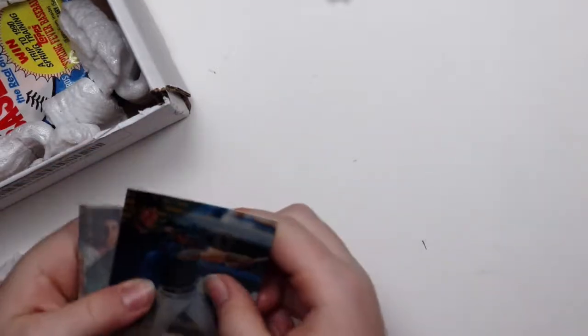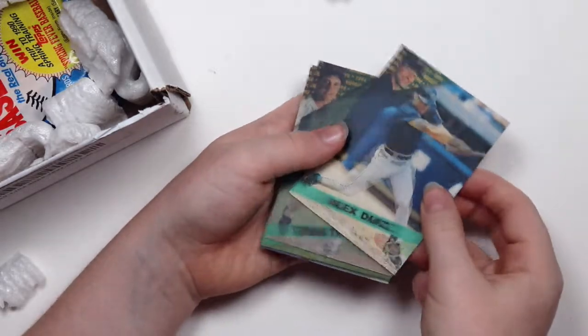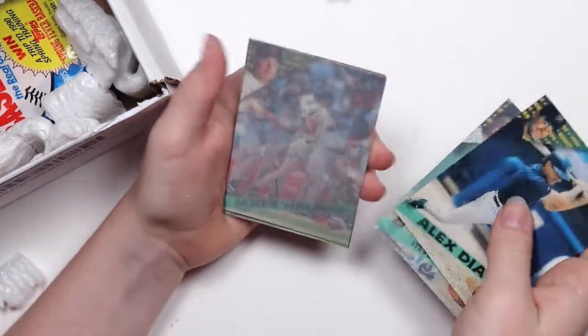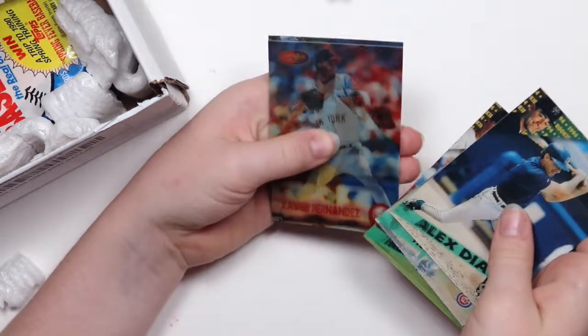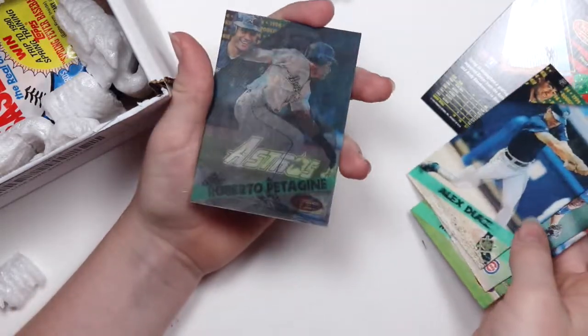Oh, yeah. On screen, over here. I like the lenticulars because they have... Alex Diaz. Rip. Steve Traxel, future Hall of Famer, Steve Traxel. Boom, boom. Matt Wahlbeck. This is a pretty awesome pack. I'm loving this one. Boom, boom, boom. Xavier Hernandez. Sweet. And... Whoa.